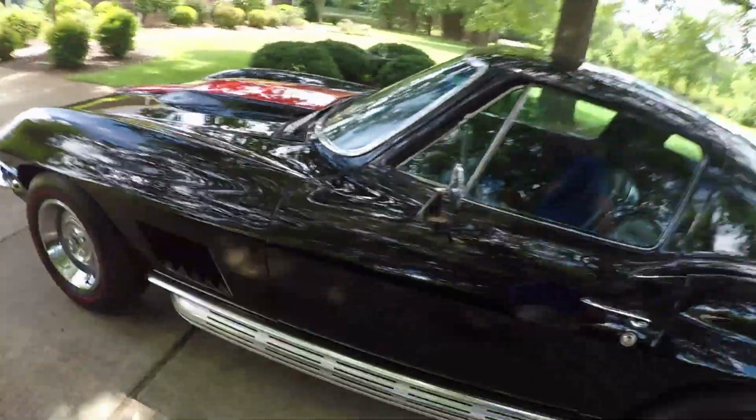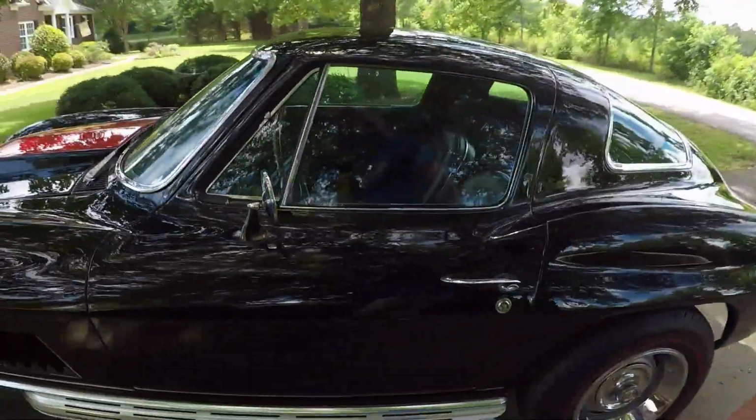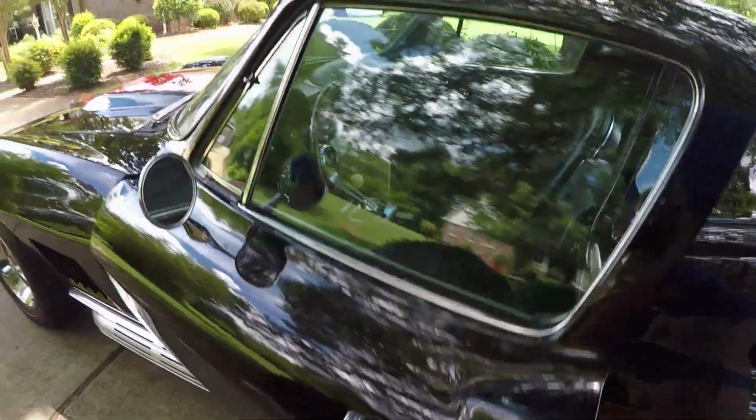So the thing that everybody loves about these mid-year Corvettes with side pipes is you like to hear them. Now we're going to take this car for a drive in a later video, but let's just hop in it right now and we'll start it up and let you listen to the factory side pipes.